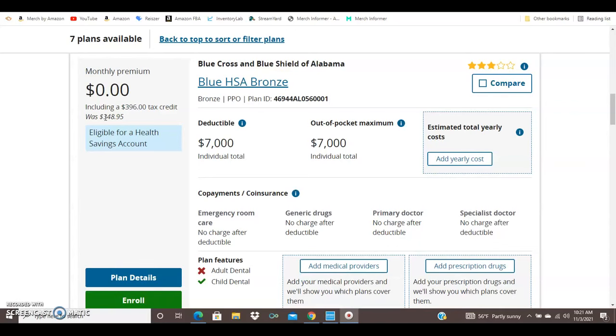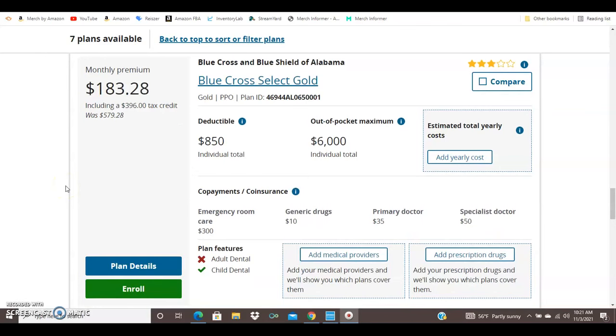This is set up to give people healthcare based on what they can afford, and I think it does a pretty good job of that. So I would be able to get healthcare for basically nothing if that was something that I wanted to do this year. So this is going to be a gold plan. This is probably one of the more expensive plans.